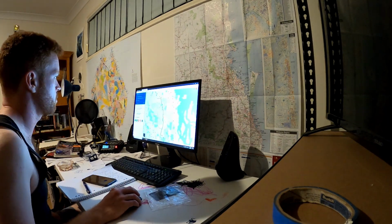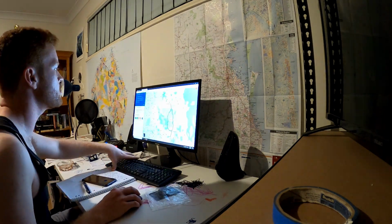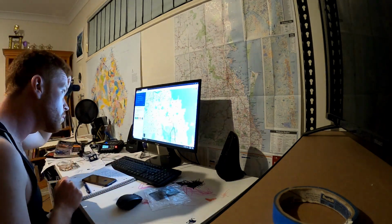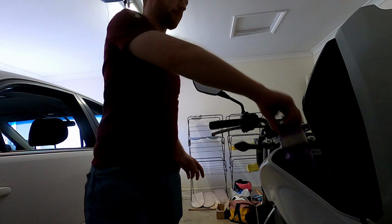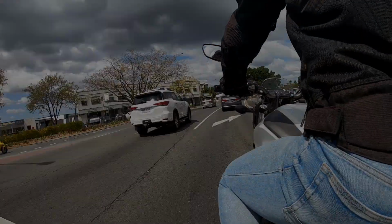Just to the west of it, you've got West Mount Cotton Road, very appropriately named. And so I thought I might pop out and have a look. But I was so inspired by this idea that it took me 3 weeks to actually get up and ride out there.